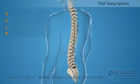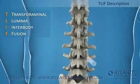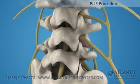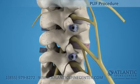The TLIF is defined as transforaminal lumbar interbody fusion. This approach requires a small incision on the back and can be done as a minimally invasive procedure through a 1-inch portal. Initial supplemental posterior fixation is used to considerably enhance the stability of the motion segment.